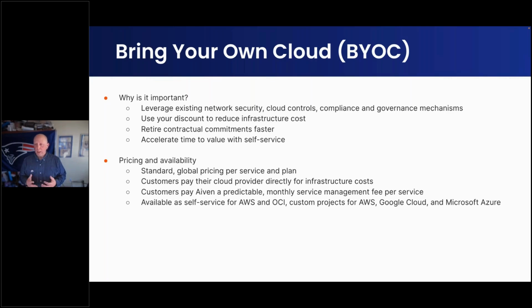And as I mentioned, in this model, you pay the cloud provider directly for infrastructure, and you pay Aiven a predictable monthly service fee per service. As I mentioned, this service is available for self-service on AWS and OCI, and then custom projects, custom requirements are still available for all of the cloud providers. So next slide, please.